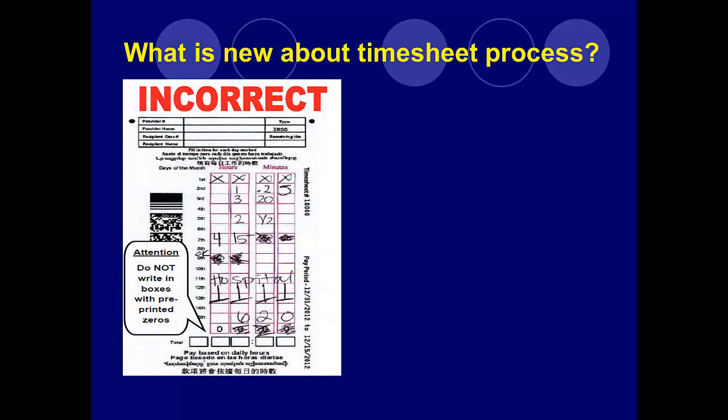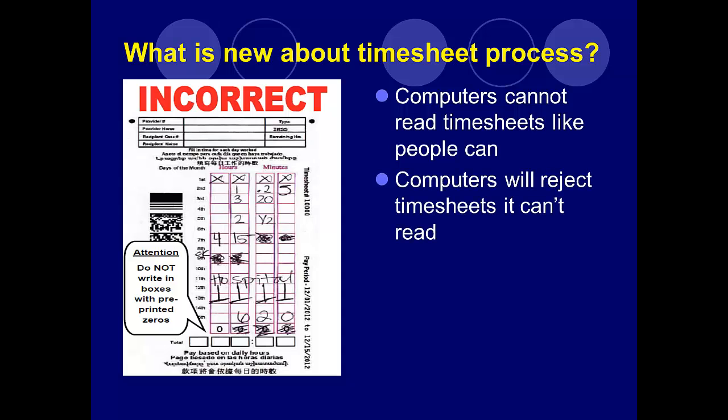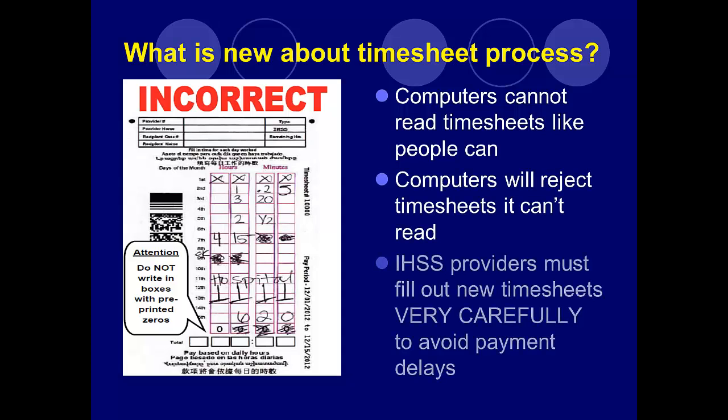The biggest change in the new system is that a computer, not a person, will read your timesheet. Remember, computers cannot read timesheets like people can. Computers will reject timesheets it can't read. So IHSS providers must fill out new timesheets very carefully to avoid payment delays.